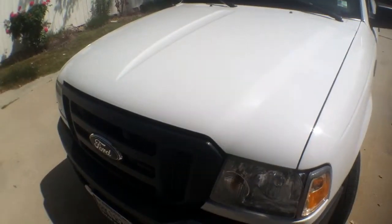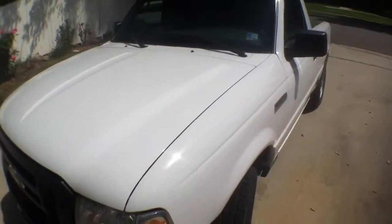So that'll about do it, guys. Sorry for the rambling, but I just really love that truck.